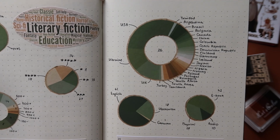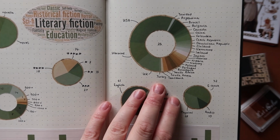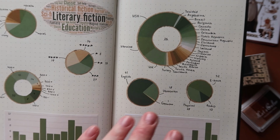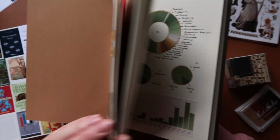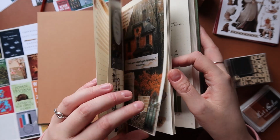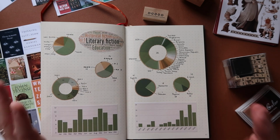And I think I did a pretty good job in terms of the countries. I read books from 26 countries. So this is also the stat that is reflected in my map spread, of course. So these are all the stats that I track.